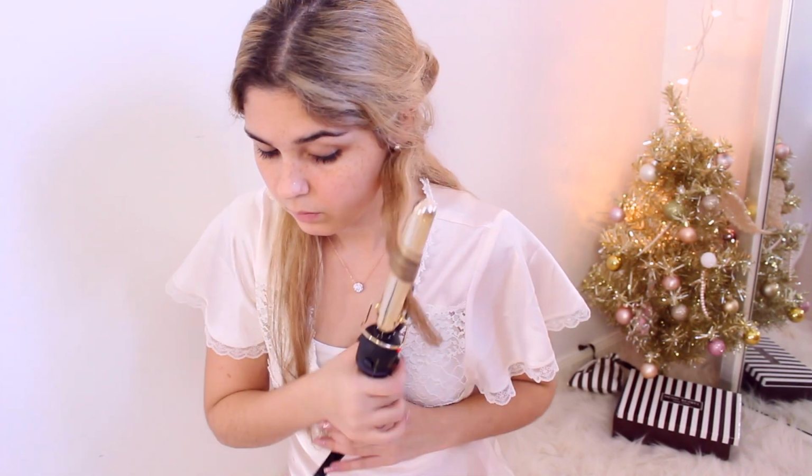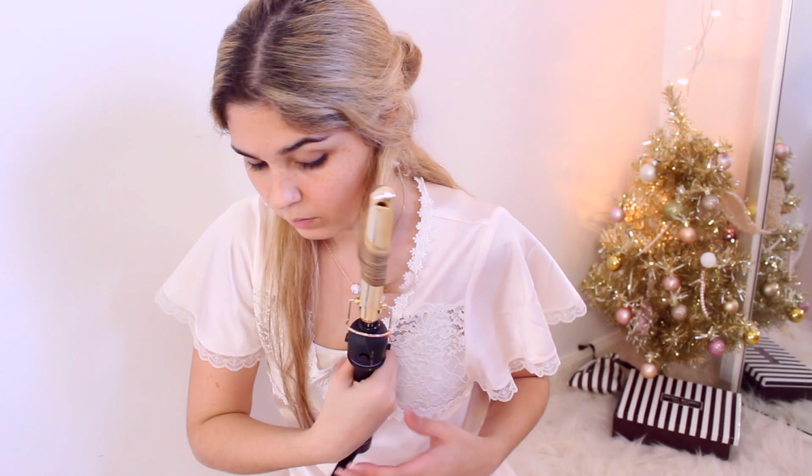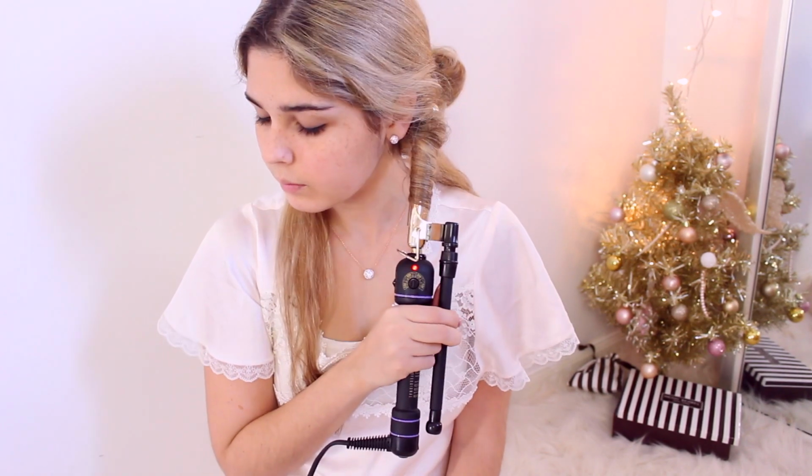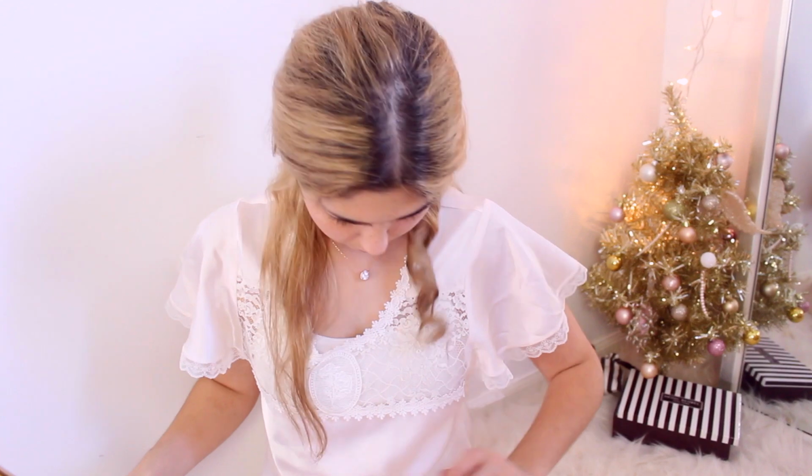So the first thing I'm doing is curling my hair. I'm using this Marcel curling iron, and this is what the professionals use. I'm currently in cosmetology school, so I learned how to use one of these. And honestly, once you get the hang of it, it's quite simple and they create the most beautiful dolled up curls.